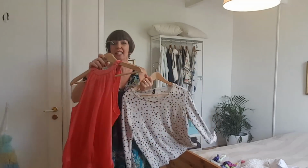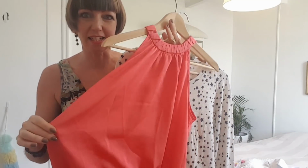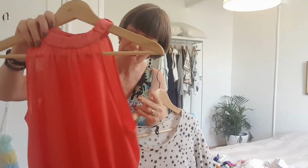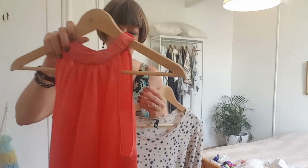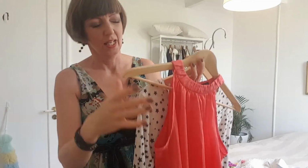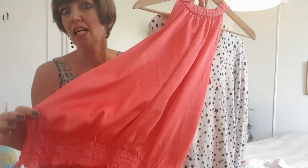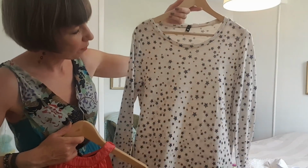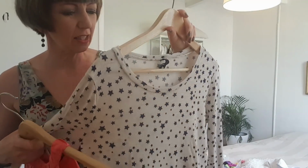And here we go again. You're beginning to see a pattern here, aren't you? I love this style. Very simple, and I think it's a fantastic colour. Oh, what's it called again? I've forgotten the name of the colour. Coral. I love coral, I love red, so this will be fantastic for us going to Greece on our holidays.